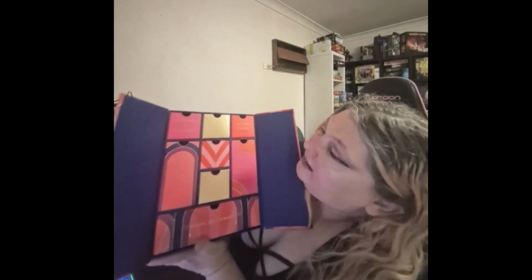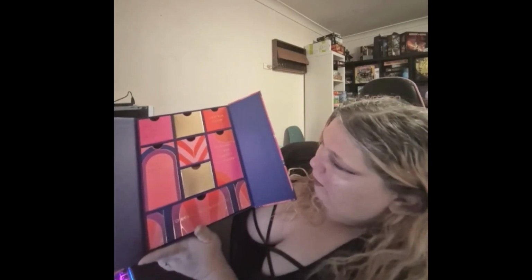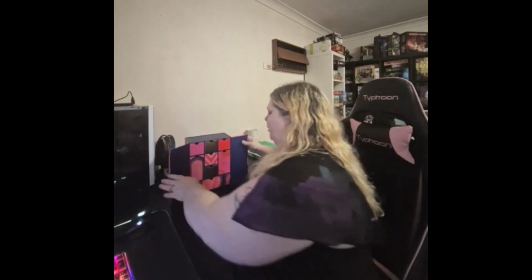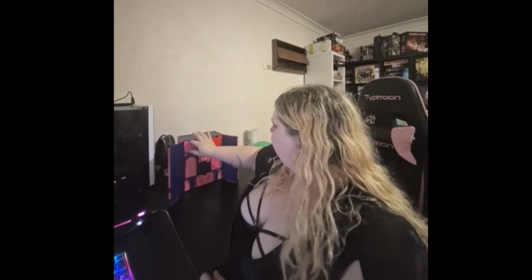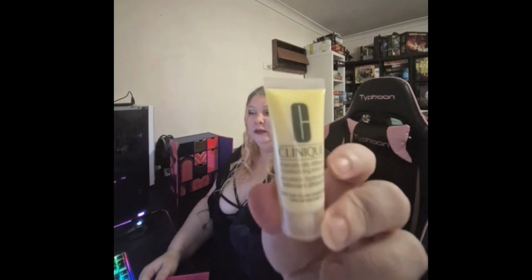It says skincare is self-care, get in the glow, little luxuries, perfume is the perfect accessory, ready, set, makeup. I'm just going to start top left and work my way down. So box one. They've got a few things in by the looks. I have a Clinique Dramatically Different Moisturizing Lotion Plus, and that's it, plus one of those.